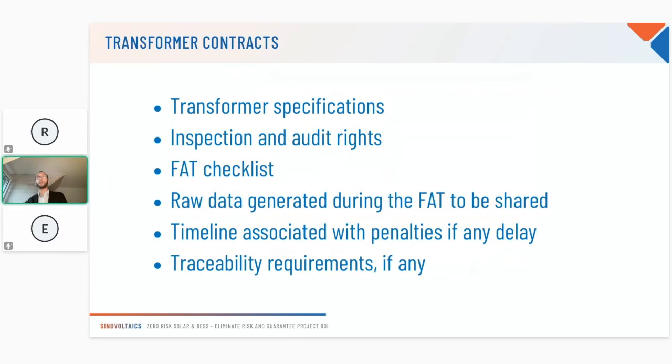First of all, have the specification of your transformers, especially since for some projects you have a custom-made product. So it's really important that the specifications of your transformer are part of the contract. Second, it's really important that you put in the inspection and audit rights so that you can either decide internally to visit your supplier or hire a third-party inspection company like us to go to the factory to perform factory audits or to be there for the monitoring of the production or as part of the FAT.